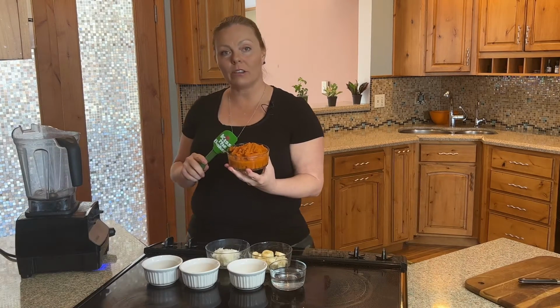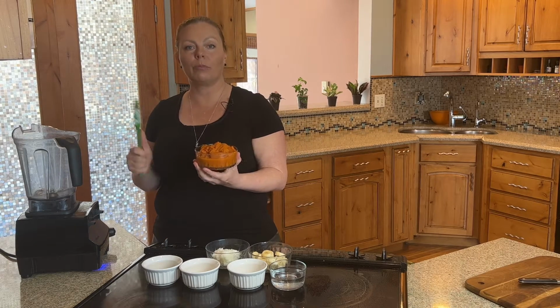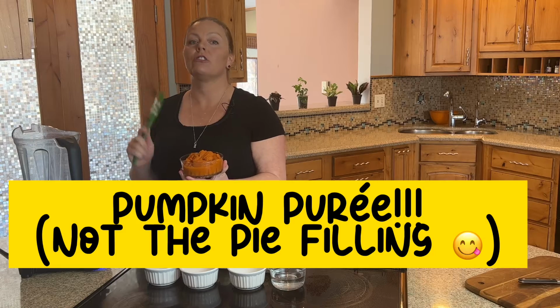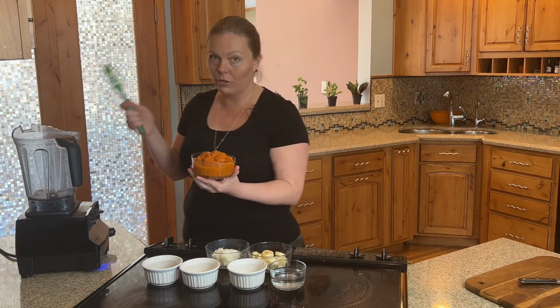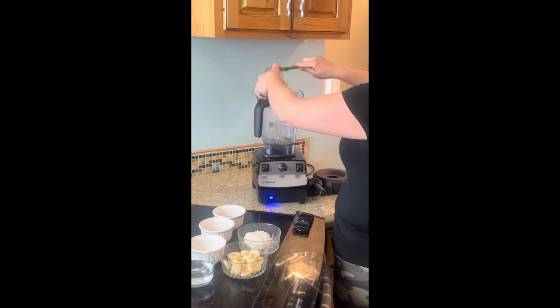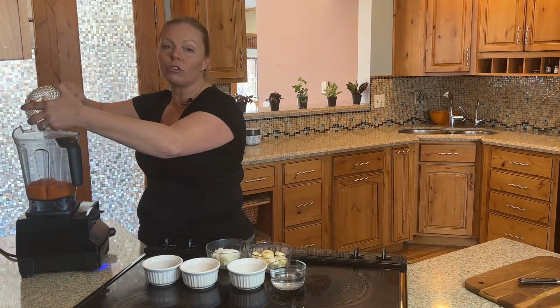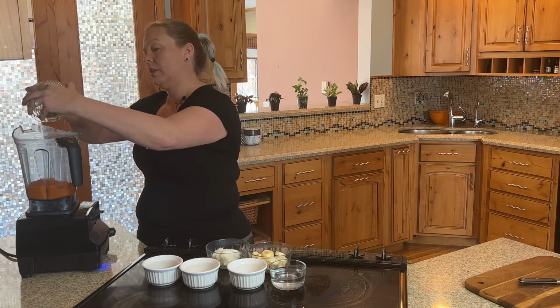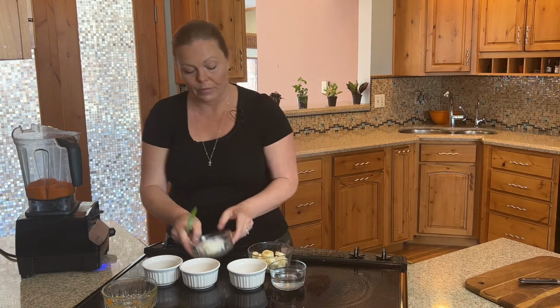I have 15 ounces, or 1 whole can, a typical can of pumpkin, and this is just pumpkin puree, not pumpkin pie filling, of course. And this is an excellent source of fiber, which is very important for having normal bowel movements and feeding the beneficial gut microbiome bacteria. We're learning more and more about how much that matters.